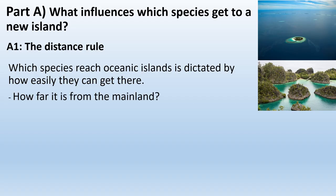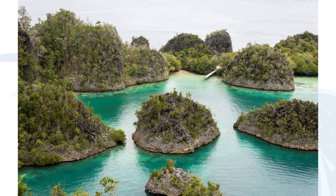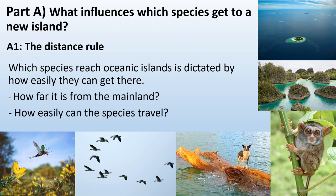So which species reach oceanic islands, the ones that are completely empty, is dictated by how easily they can get there. The first one is how far it is from the mainland, and you can see in the top picture that's going to be an awful lot harder for a species to reach than any of the islands of the bottom picture. But also you need to think about the fact that all species are not the same as each other. Insects and birds, first two pictures reading from the left, can get there much more easily than mammals.